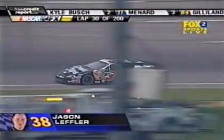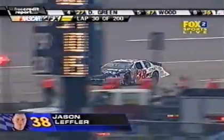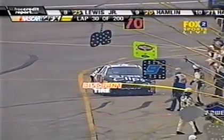Not sure exactly what happened to Jason Leffler. Two weeks in a row, bad luck for Jason Leffler. Last week he never even took the green flag, and this week early on, trouble. Yeah, we're at lap 29. He's got a lot of damage to his car right there.